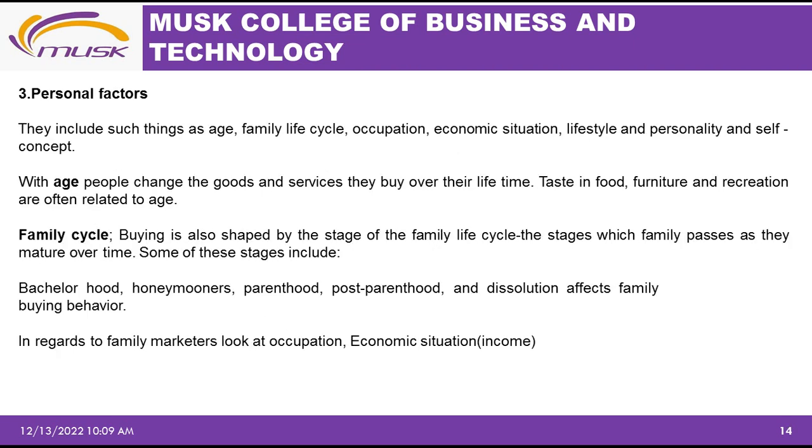Then we have the personal factors. They include things such as age, family life cycle, occupation, economic situation, lifestyle, and personality and self-concept. So, things to do with age: different age categories consume different items. A young baby who has just been born would be a great customer for things like Pampers. But when they get to grade 1, grade 2, grade 3, they stop using that particular item.